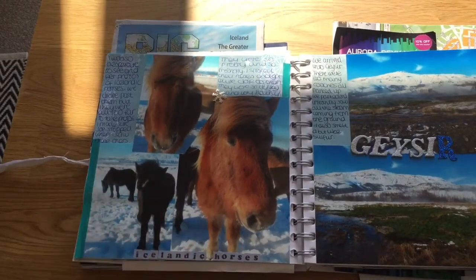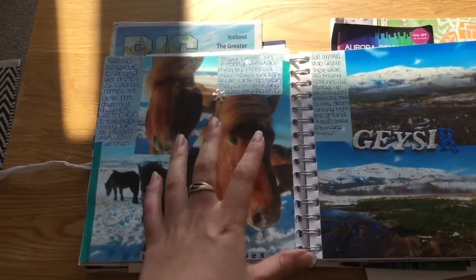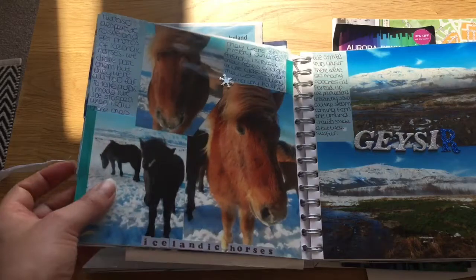And then we had some Icelandic horses, which was really cool. I made Joe stop so we could go and stroke them, and they were really tiny and really cute and really friendly.